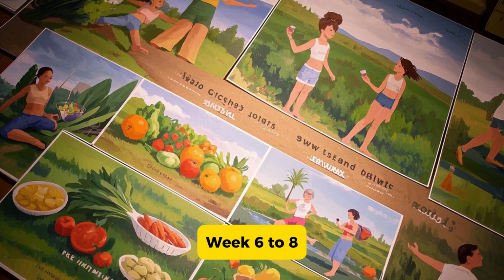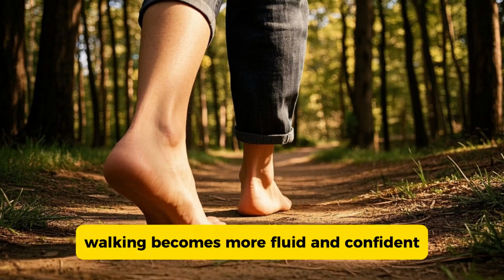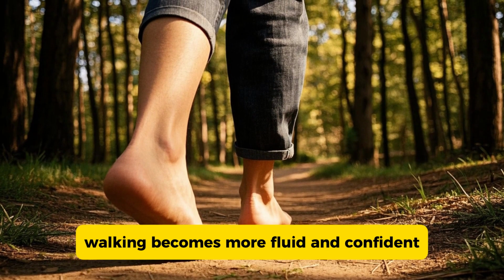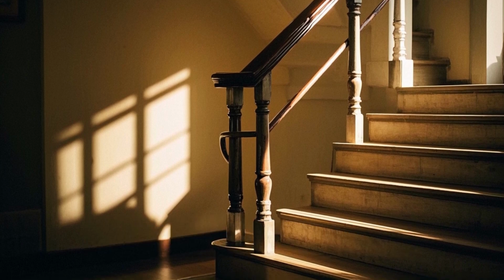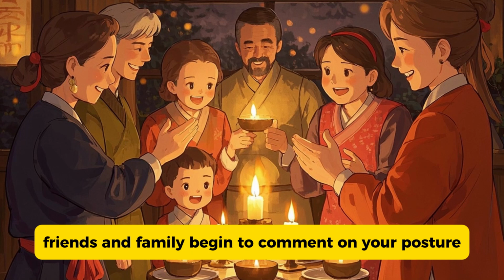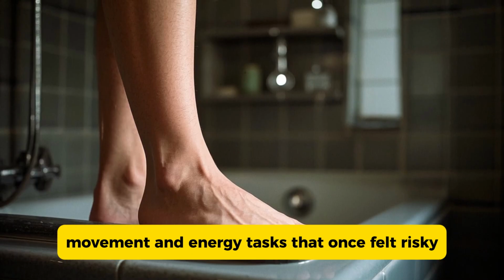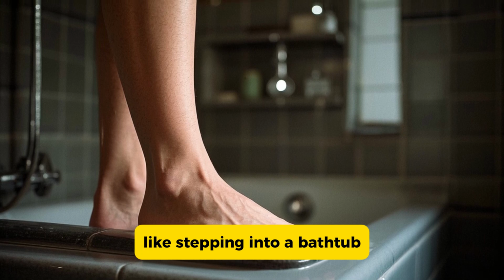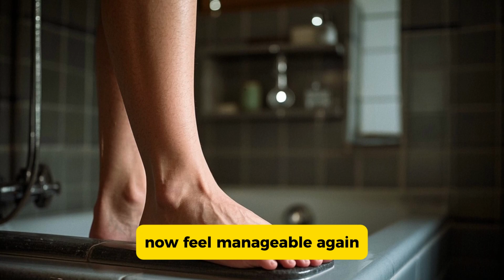Weeks 6 to 8, noticeable improvement in leg strength and coordination. Walking becomes more fluid and confident. Climbing stairs feels safer and less tiring. Weeks 10 to 12, friends and family begin to comment on your posture, movement, and energy. Tasks that once felt risky, like stepping into a bathtub or walking across a parking lot, now feel manageable again.